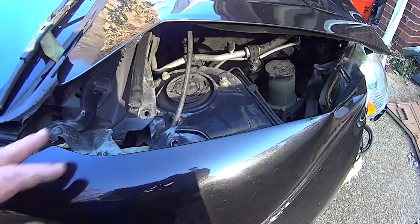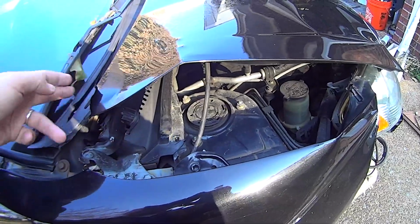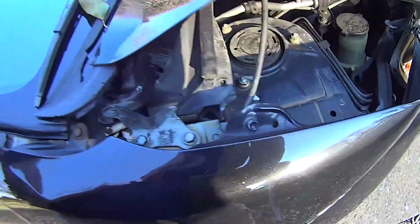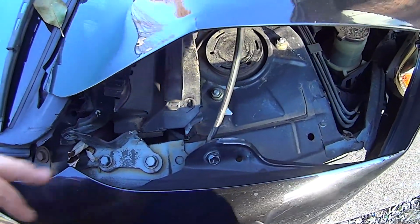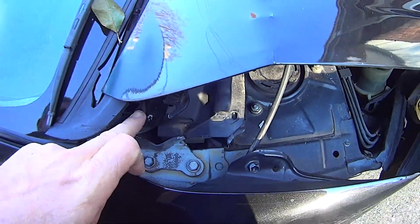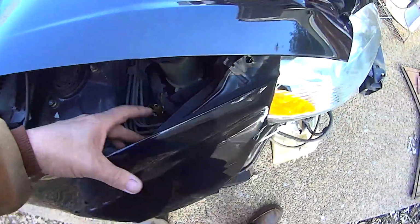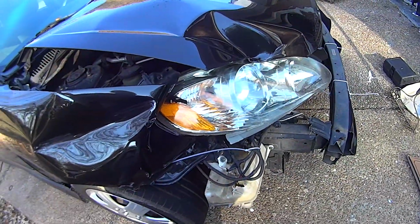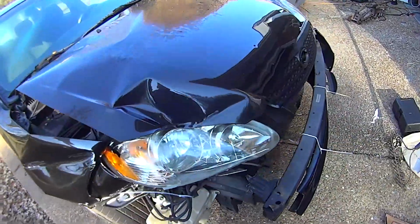You can see that this valance is broken, so I've got to get another little valance piece here. And you can tell that the hood hinges are crunched. The hood hinges are bent up, so I ordered some of those. This is the fender. Once we get the old fender off and all this other stuff off, we can determine where we need to take a Porta Power and start pushing that out and pulling.